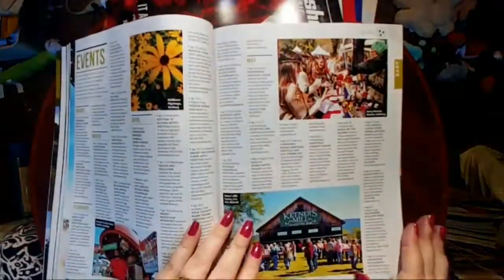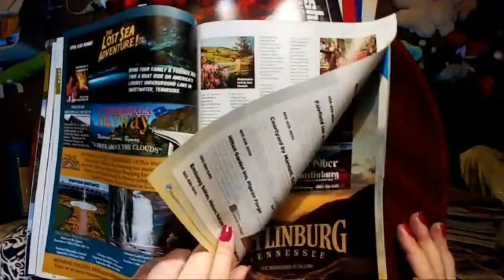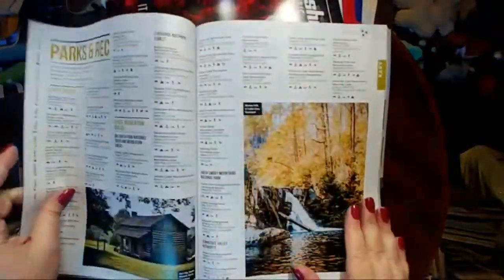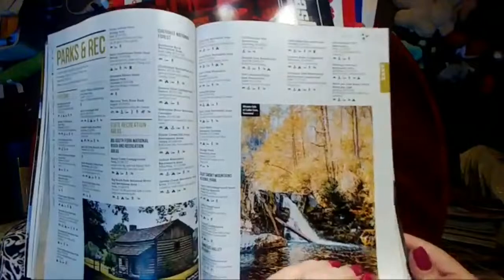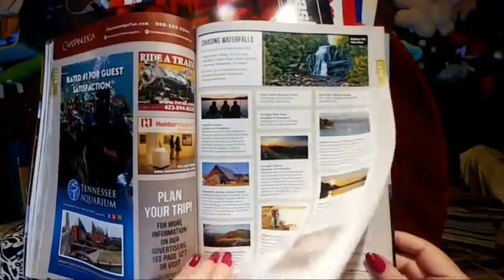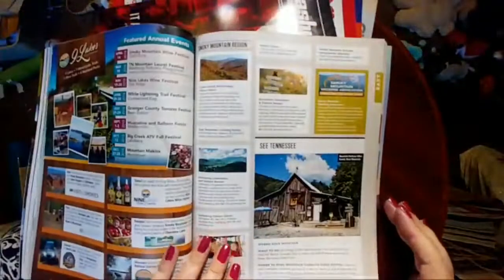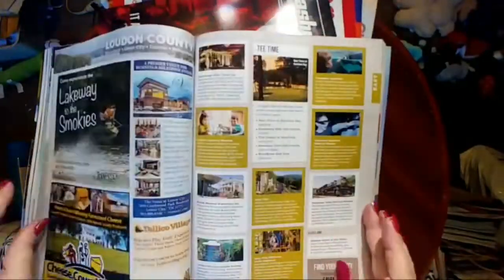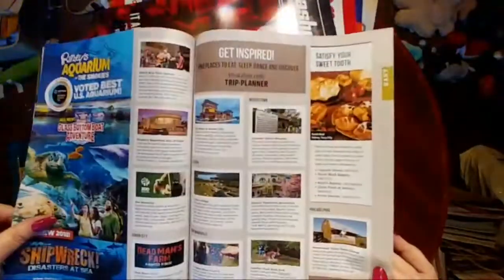Throw it out for Dollywood. Lost Sea Adventure. Oh, that's pretty. In this little old-timey wooden house. That's really pretty. Some of these little small photographs are really cool. That's pretty. Just a rundown. We have plenty of those around here in the South. Monkeys. A puppy. There's a giraffe coming up.